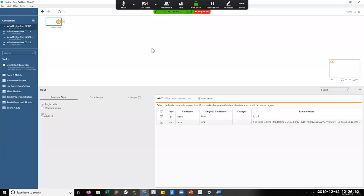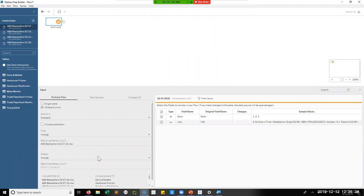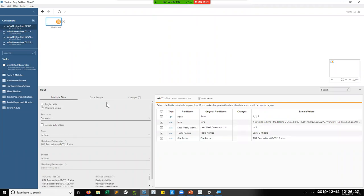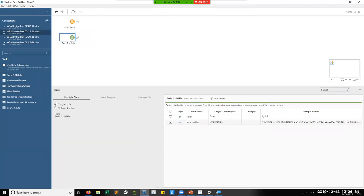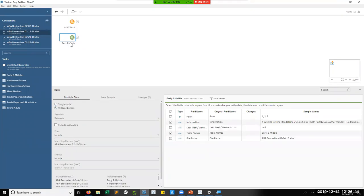And then back, and Tableau Prep is back as well. So that's the step we already made before, the input step, which shows us that we would like to bring all the sheets in this workbook. Great. So let's do the same for the other workbooks we just brought in. Let me make it a little bigger so it's easier to see. So let's do the wildcard union for all of these workbooks. Click apply.